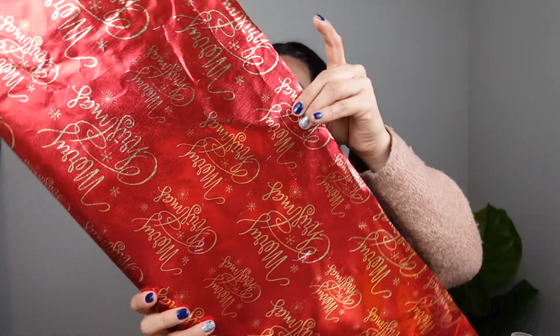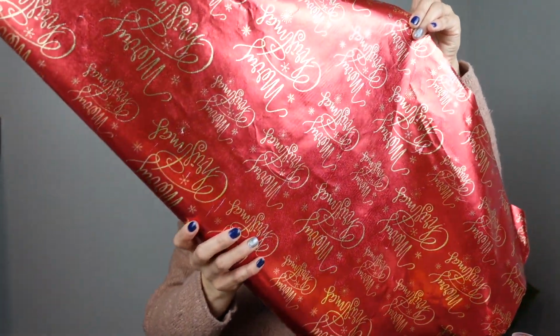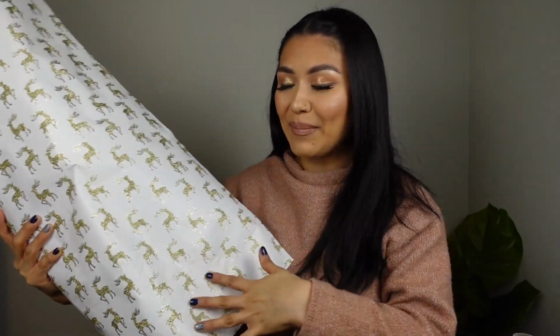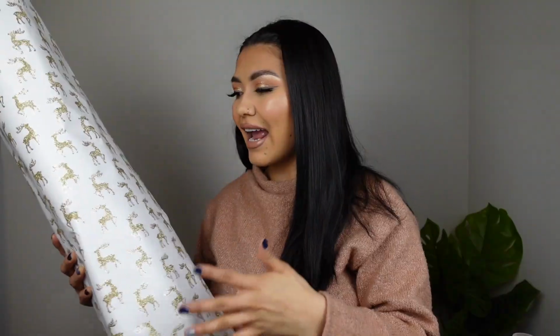I do have last year's wrapping paper. It just says Merry Christmas all over and it's like a red gold. So I'm probably gonna be using this up because I got a lot left over. But I also have this reindeer wrapping paper, which I love. It's so cute, except it is so sparkly, kind of gets all over. But I do want to use it up because there's still a lot of it. And these two I got at Ross last year.